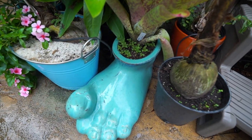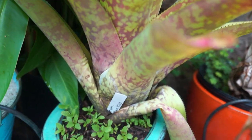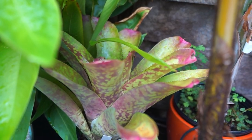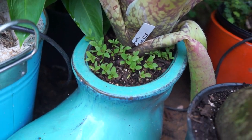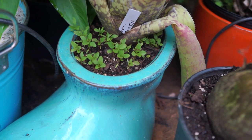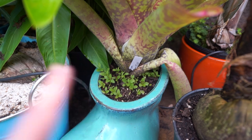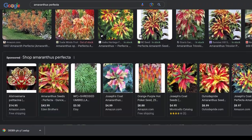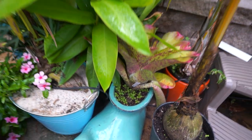The foot planter. I ended up throwing some seeds down in here with the sun-kissed bromeliad. Isn't that a beautiful bromeliad? Gorgeous color on that one. One of y'all suggested that I throw some seeds down there, and I thought, hey, that's a great idea. So I tossed a bunch of old seeds I had laying around from the Amaranth Perfecta tricolor. It has red, green, and yellow foliage on it, and the seeds are coming up. They're about ready to get a trim. It'll thicken them out. Get some more color under there.